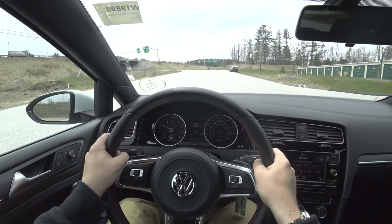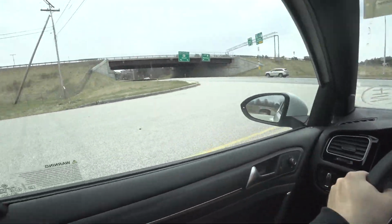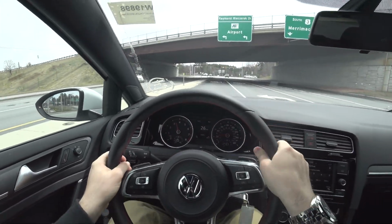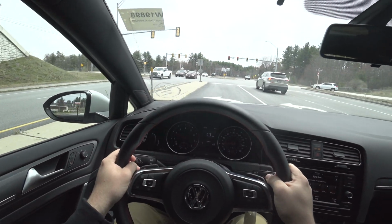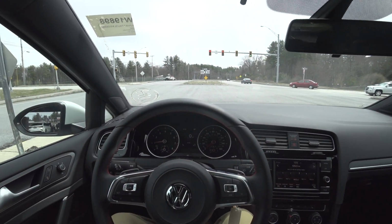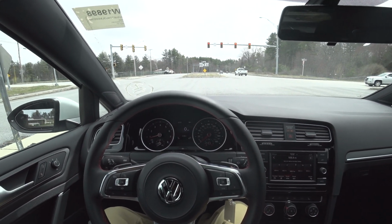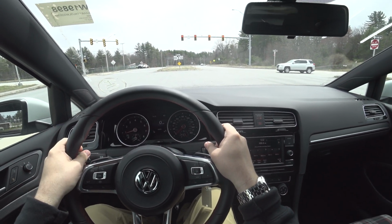Of course, with the Mark 8 Golf incoming for next year, this is the last year of the Mark 7 GTI. But I still love it the same. This is an absolutely phenomenal vehicle. I'm really excited to drive the Mark 8 and see how they can improve upon this. Because when this came out in 2015, it was a huge upgrade over the Mark 6. And I drove one in 2016, I believe, and I fell in love with it.